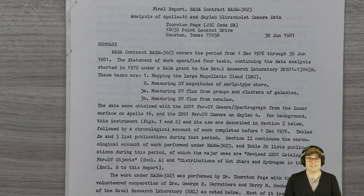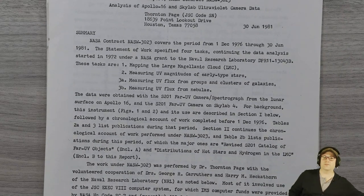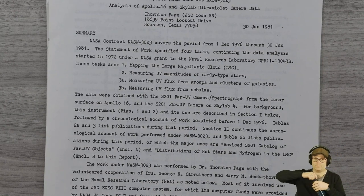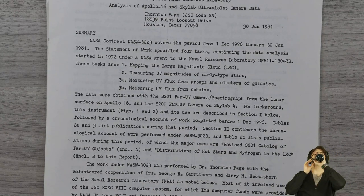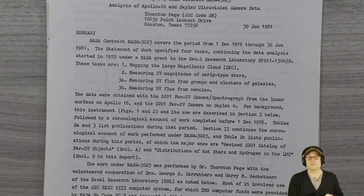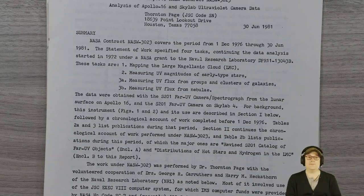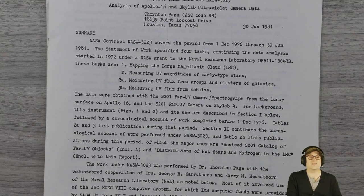For background, this instrument and its use are described in section 1 below, followed by a chronological account of work completed before 1 December 1976. Tables 2A and 3 list publications during that period. Section 2 continues the chronological account of work performed under the contract, and Table 2B lists publications during this period, of which the major ones are revised S201 Catalog of Far UV Objects, Enclosure A, and distributions of hot stars and hydrogen in the lower Large Magellanic Cloud, Enclosure B, to this report.